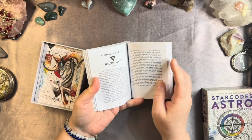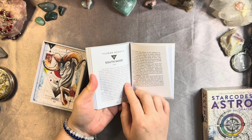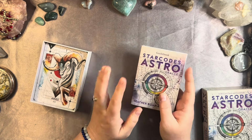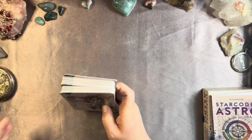So each card has a description about whichever aspect, in this case, the south node, talks about the action, talks about the challenge, and the gift that comes with it. All right, so let's get into the cards. Let's move the box out of the way.